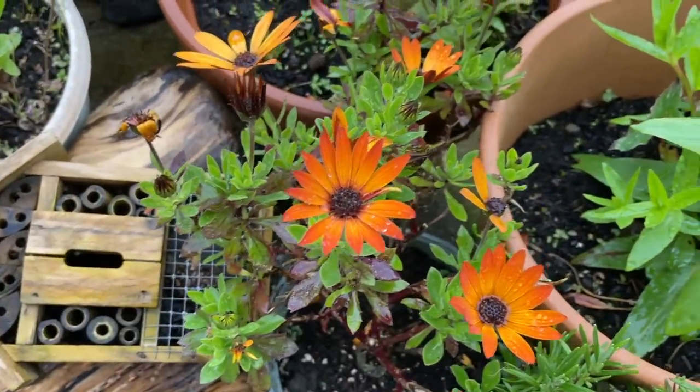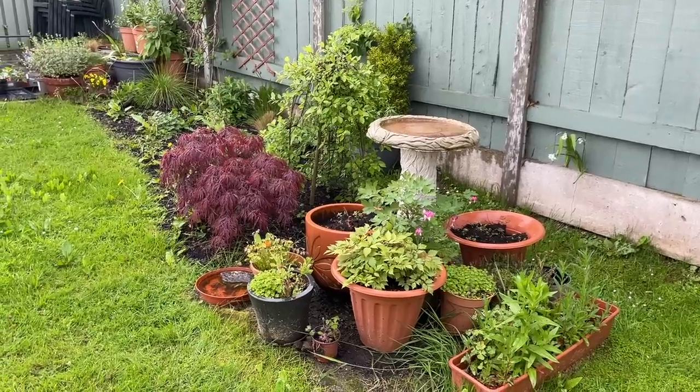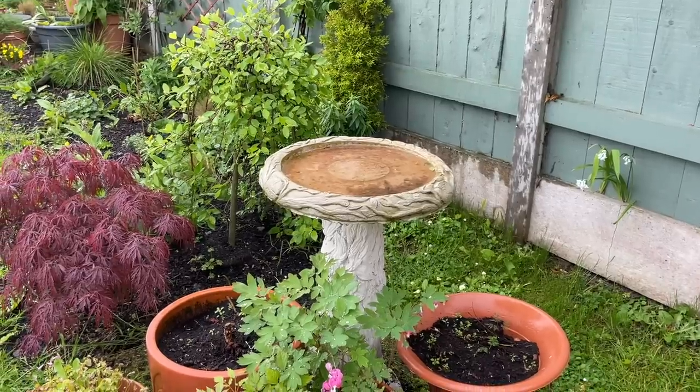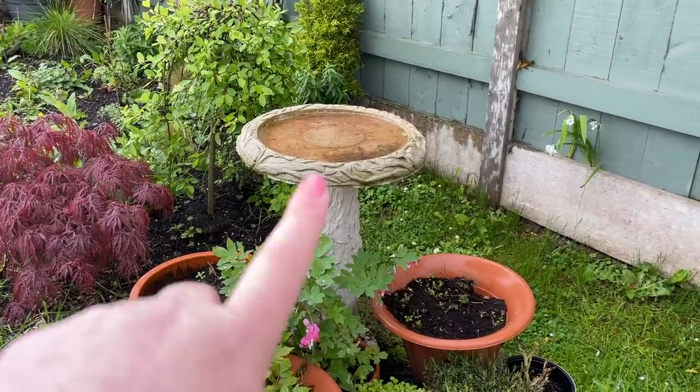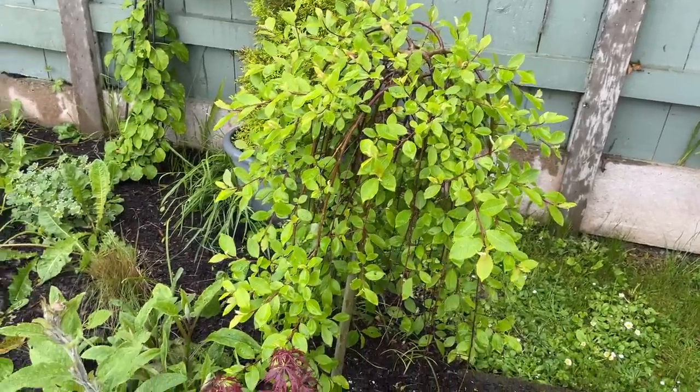Are they more osteospermum things? I love this little section here. I just love that it's really full as well. Actually, Catherine and I are going to be going to a salvage yard tomorrow, and that's where I got this last year. This tree is really filling out. Oh my God, it's gorgeous.